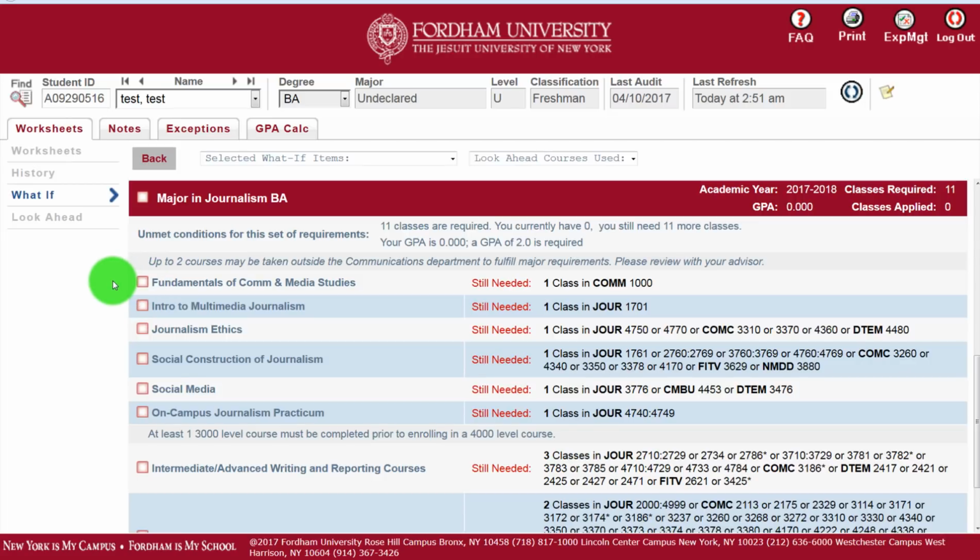And just like every other part of DegreeWorks, it'll draw from any transfer credits that you've earned and any courses that you're registered for. So if you were to register, for example, for Fundamentals of Communication and Media Studies, it would then show the little blue squiggle here to show that you're completing a requirement for a major in journalism.